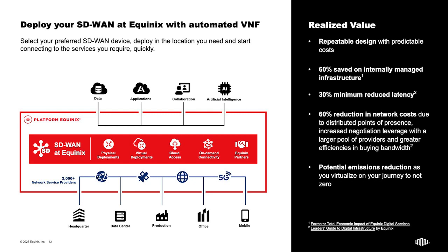your SD-WAN strategy. And if you look at the right, the black section, customers who are doing this today are typically seeing the results here on the right. A repeatable design that can be scaled up or scaled down globally, 60% saved on what you were previously internally managing, reduced latency and reduced network costs, and something that really contributes to emissions reduction on your overall journey to net zero.